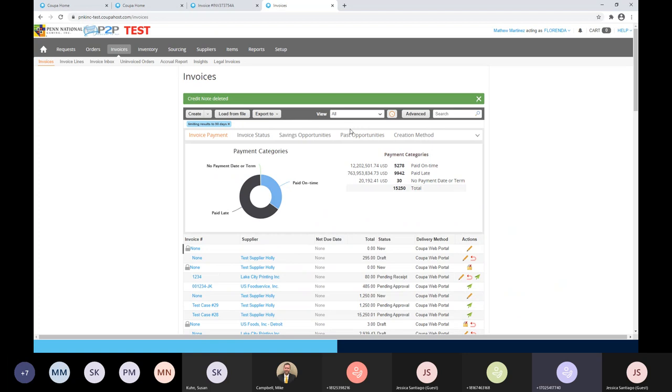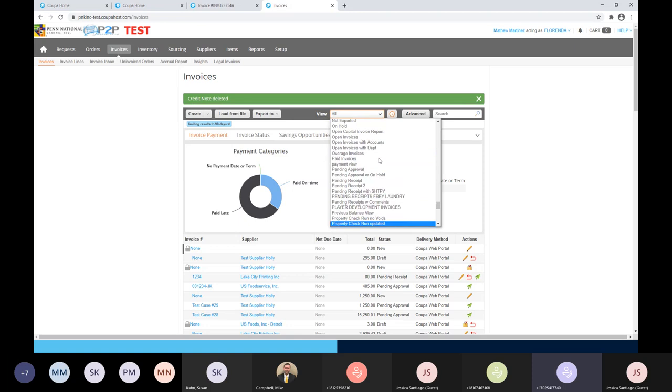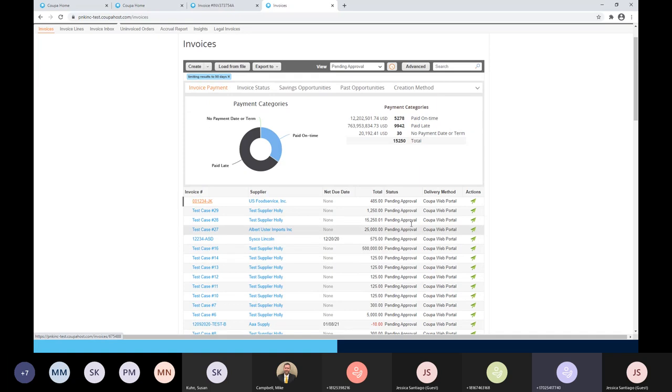Okay. For AP, it's very useful to review and look at the different views in here. There's a couple already created that I'm going to show you guys. So if you go under views and go down, there's one that says pending approval. What this does is show you all the invoices that are out pending approval. You should only be able to see your properties, what's out there pending approval.